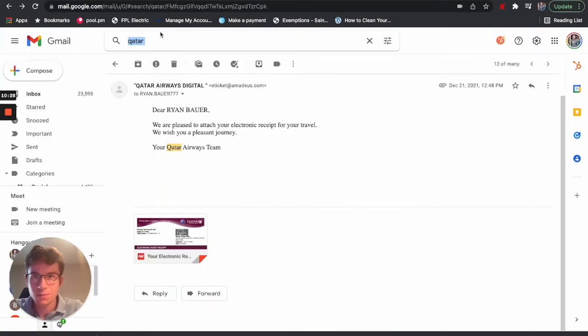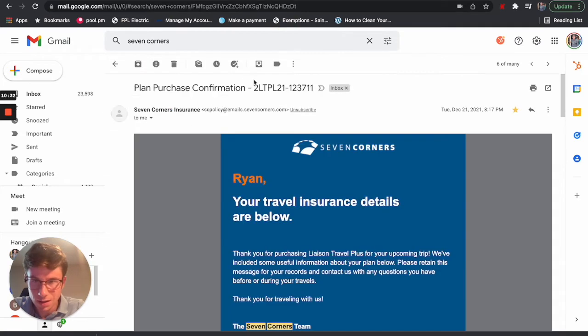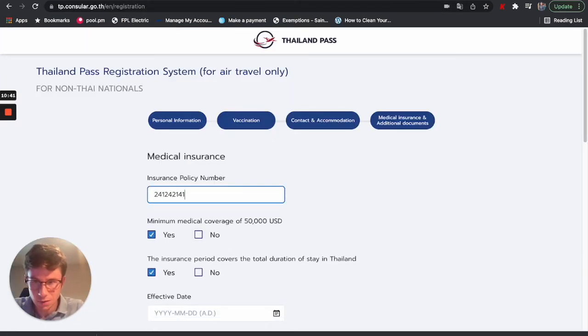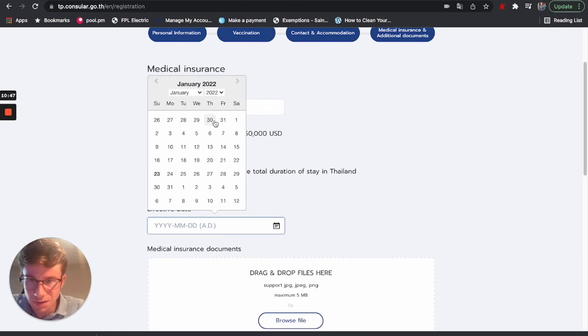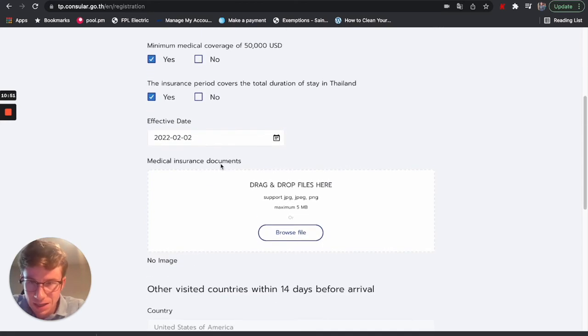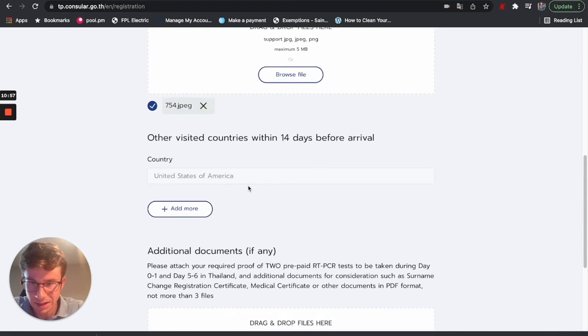So 7 corners. So that number there, that's the one that you're going to need. It was also on the document that we looked at together. But yeah, for now we can just put a random one. You just have to verify that yes, it has at least $50,000 of coverage. What's the effective date? The date that you're going to be arriving. Then you got to actually attach the file that corresponds with it as well. So you can put that there.